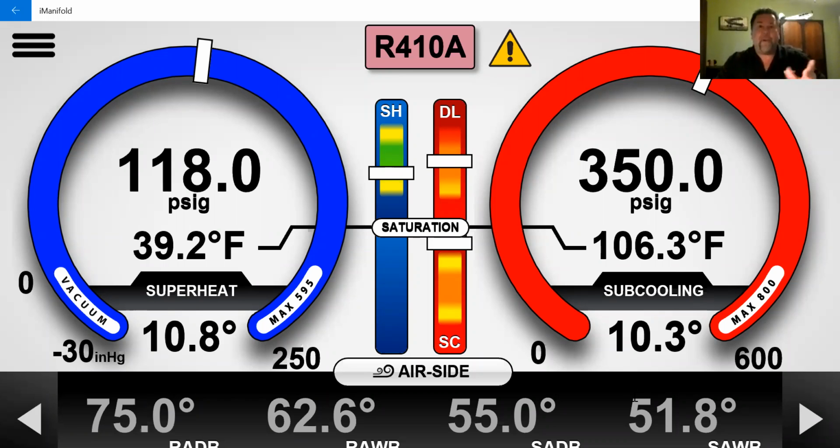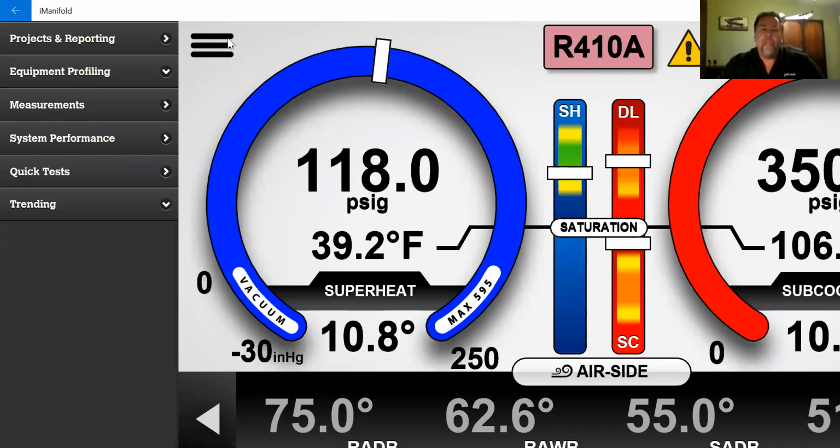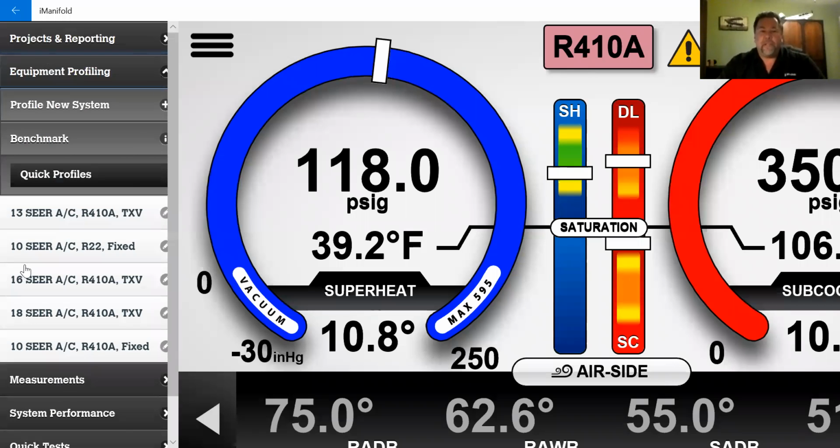Once we're gauged up and our thermistors are in place, we're going to profile the system and put a nominal tonnage in. So from our 3-bar menu here, I'm going to go into equipment profiling and select the proper profile. This is a 16 SEER, straight cool, 410A, TXV. Actually, we're going to use this on a heat pump, so I'm going to change this. We're going to put a new profile in here.